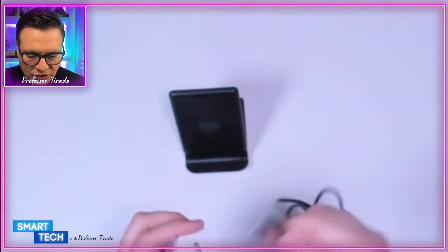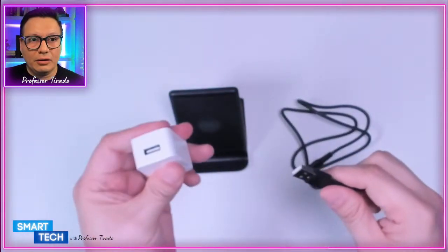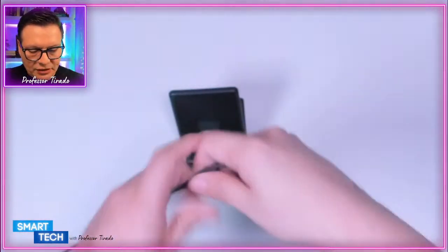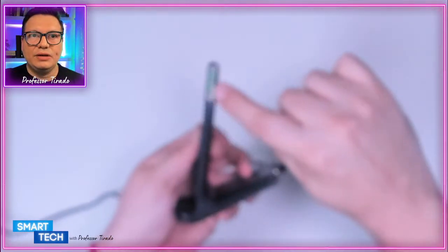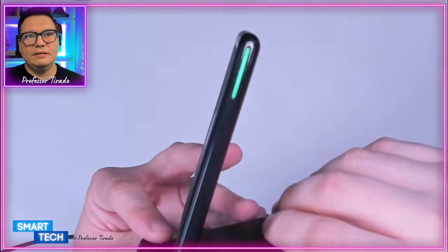I'm going to put this over here so you can see what it looks like. Now, the one thing to know, it doesn't come with this. Most products now are no longer coming with the adapter to charge, which I find a little bit challenging, but that's not to do with this product. That's just in general. And as you can see, when I just click on it, it turns green. So it basically lets you know that this is now active.